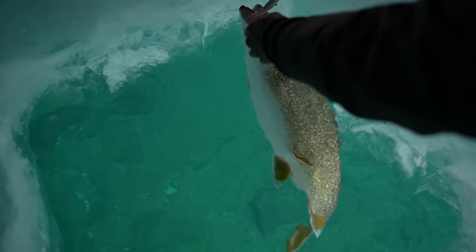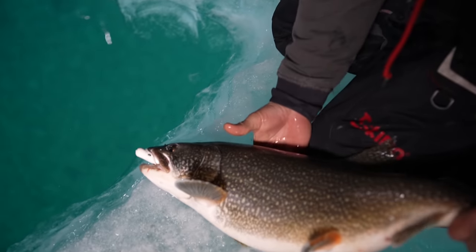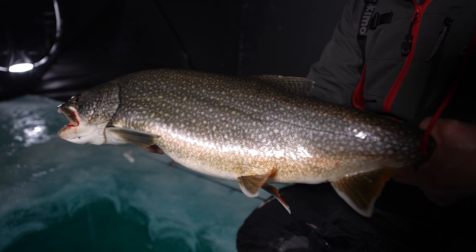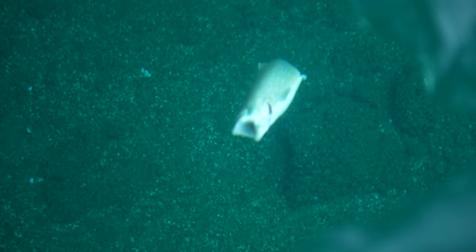Come on. So I really try not to grab them by the gills if I don't have to. It's probably a 33, 32 inch fish, just super thick. Man, it doesn't get no better than that. All it takes is one to get you going. Oh, the afternoon bite's turning on. Oh my gosh. Oh, look, that's freaking sweet.